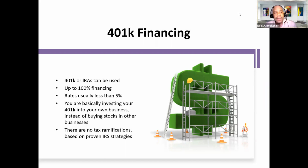And so see, this is how we do it, right? We got a synchronized way to apply for all of these at the same time. We figure out which ones are going to be able to approve you based on what we're looking at, and then we apply for them all at the same time.